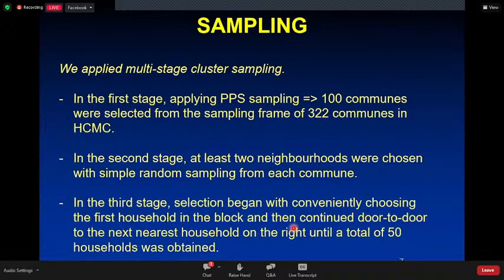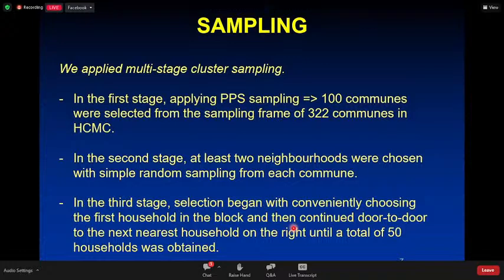Let me explain about the multi-stage cluster sampling. In the first stage, we selected 100 communes among 332 communes of Ho Chi Minh City, applying PPS sampling. And for the second stage, from each commune, we select two neighborhoods.